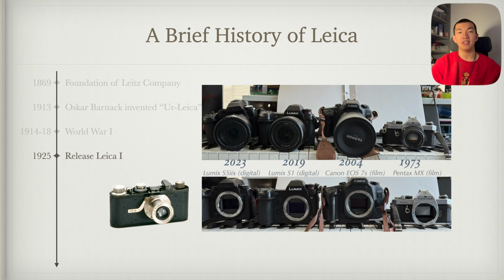These four cameras have totally different characteristics and backgrounds, but they share the same digital sensor or film frame size as this Ur-Leica introduced over 100 years ago.